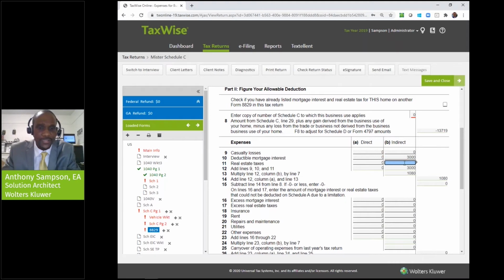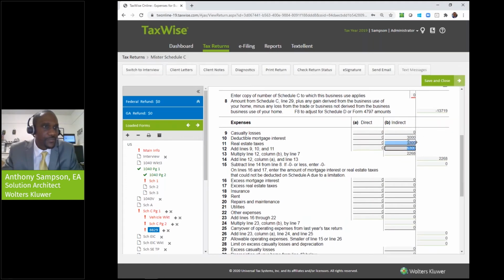Same thing, property taxes, right? Let's put about $3,300 in property taxes. I just got my property tax bill in the mail the other day. All right, so property tax about $3,300. We've got that over there. Now let's come a little bit further down. Now you can use the excess real estate tax.